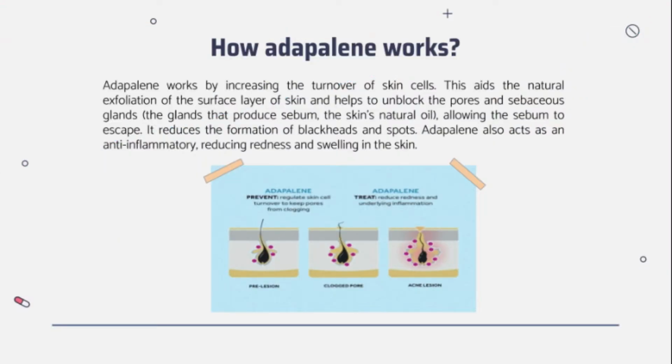How does adapalene work? Adapalene works by increasing the turnover of skin cells. This aids the natural exfoliation of the outer surface layer of skin and helps to unblock the pores and sebaceous gland. It is the gland that produces sebum, the skin's natural oil, and allowing the sebum to escape. It can reduce the formation of blackheads and spots. Adapalene also acts as an anti-inflammatory, reducing redness and swelling in the skin.